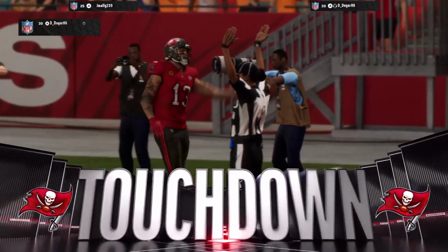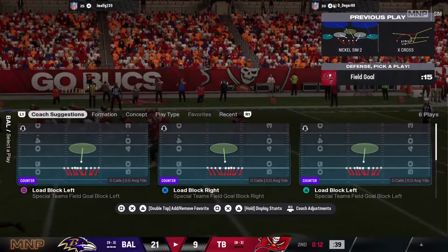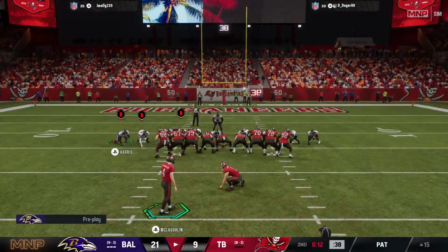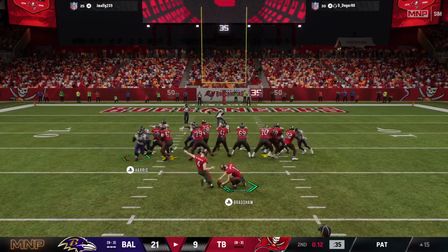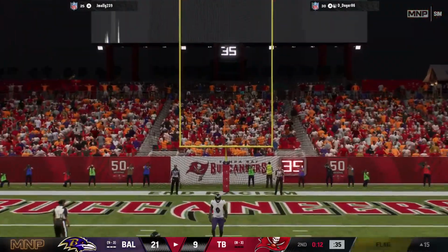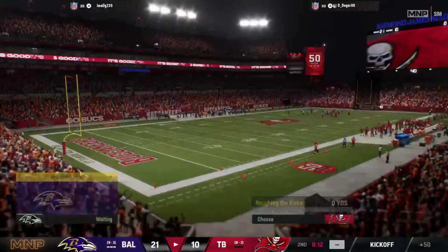The Buccaneers chop some of the lead off before the half. Mike Evans with the touchdown. Chase McLaughlin for the point after. Point set right down the middle. And the Buccaneers make it an 11-point ball game.